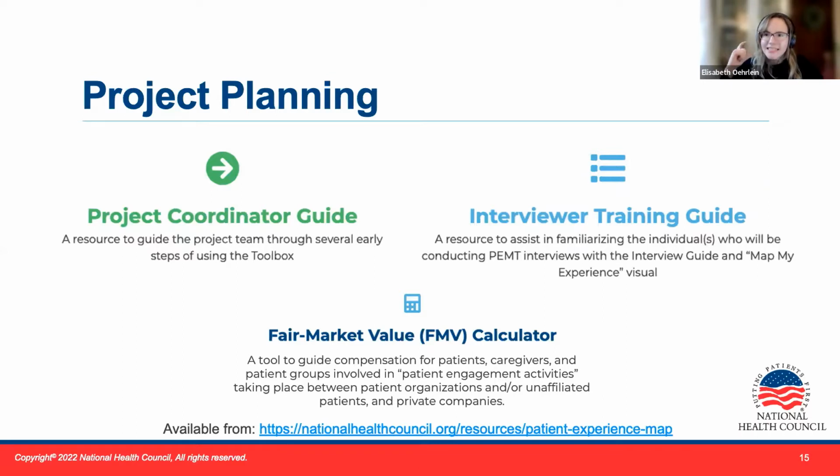But we wanted to provide resources to help individuals interested in applying the tools to understand some of the frequently asked questions. What are things that the interviewer who's facilitating interviews should know? And then also we have our patient engagement fair market value calculator, which is a good guide because certainly at the National Health Council, we believe it's important to compensate patients also for their participation in these exercises. And so that can help you in terms of budgeting. So we do provide these.